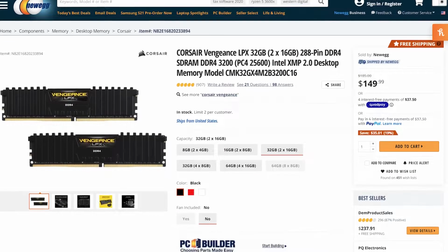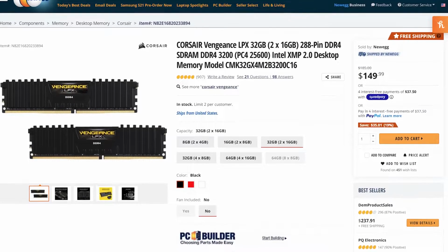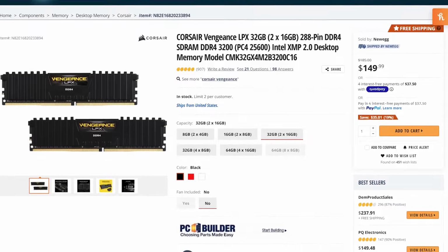Next, let's talk about RAM. Not goats, RAM, aka memory. What your computer needs to access your programs. For RAM, I would recommend purchasing a minimum of 32 gigabytes of Corsair Vengeance LPX RAM at 3200 megahertz.